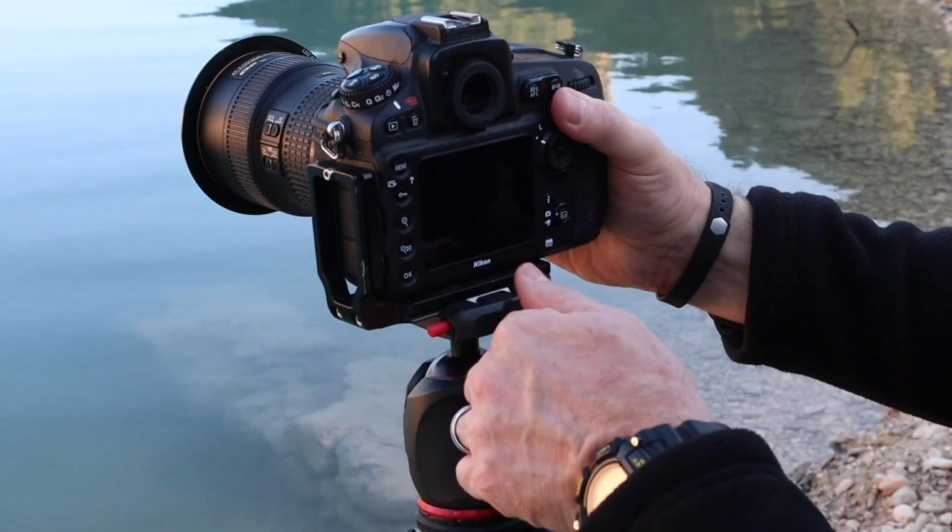Good morning everyone. It is day 3 of the workshop, the final sunrise shoot, and we are at, you probably can't see in this light, I'll just dim that down, and you probably still can't see.